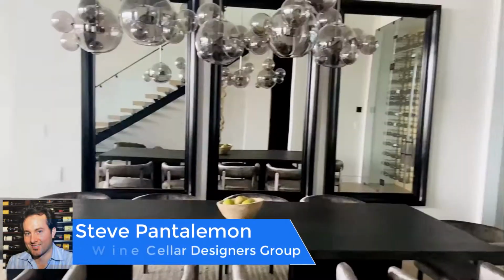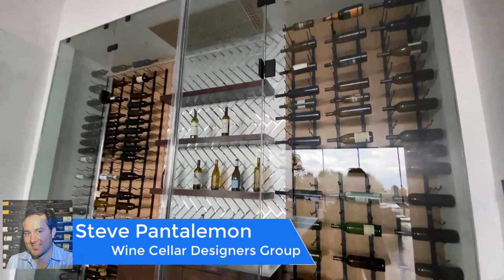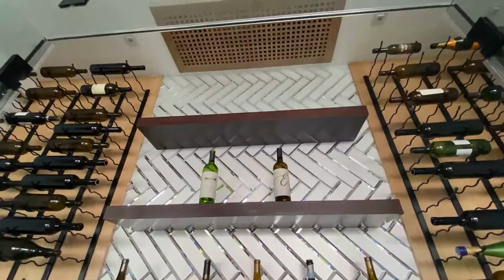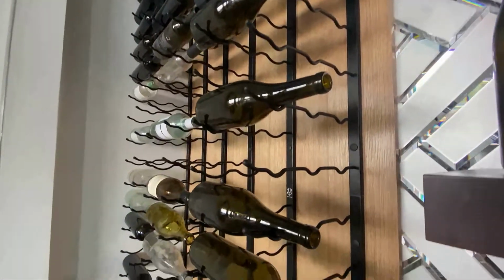We built the wine cellar in this home in Encino, California. What the client wanted was a contemporary wine cellar that is going to embrace metal wine racks, glass shelves, and a little bit of wood shelves and such.